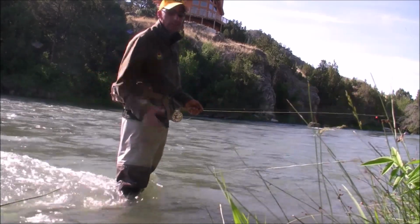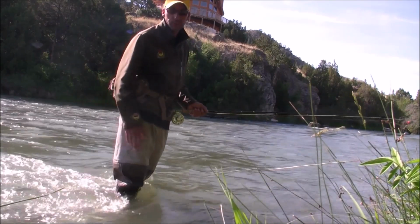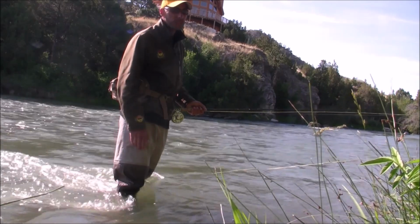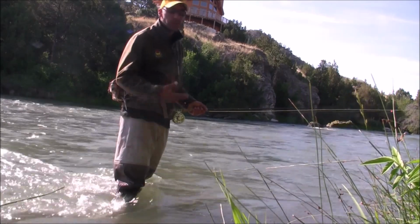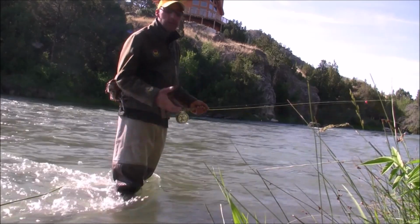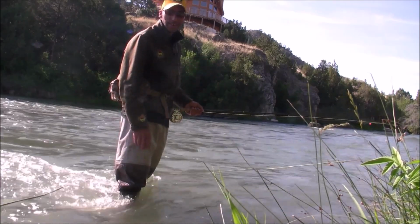So out here, yeah, a lot of these Montanans, they just fish streamers exclusively too. Streamers or dry flies exclusively. It's beyond me. I don't understand it. It's not fly fishing. If you're going to fish a streamer all the time, you might as well have spinner gear. Use a Panther Martin or something. You know what I mean?